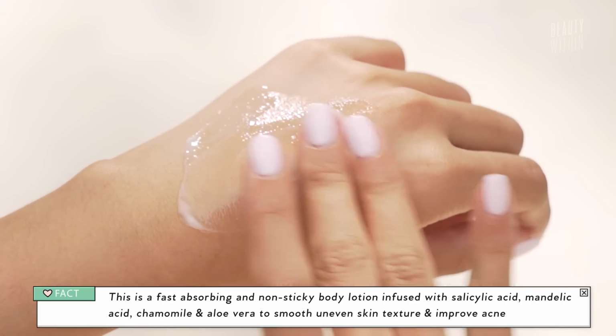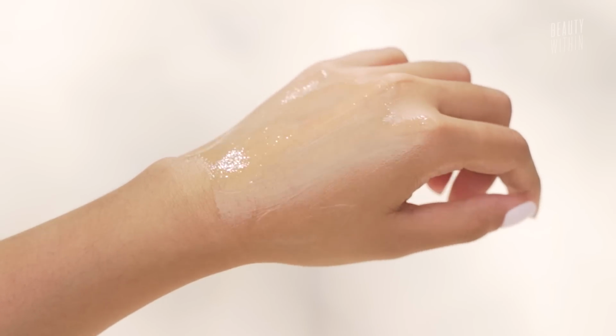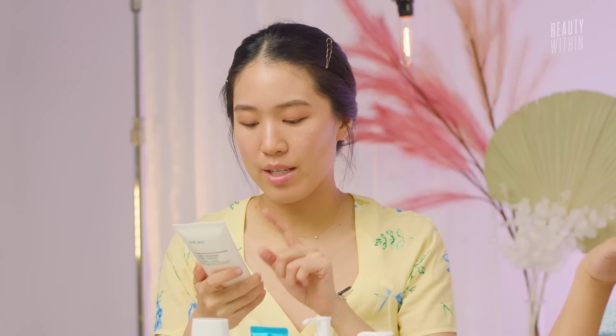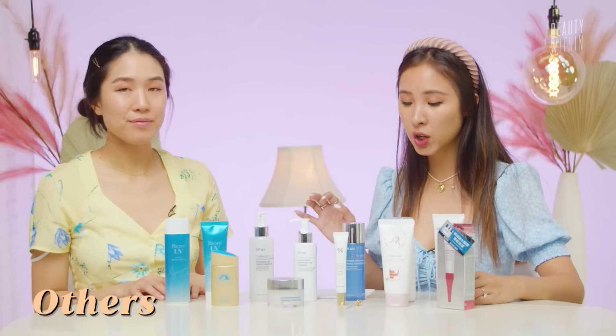Oh my God. And because mandelic is one of the milder AHAs, if you feel like your body may be sensitive, or you just want to use something that's not as intense as what can be on the market, this is a great way to start. Okay, so let's just call out some other ones.